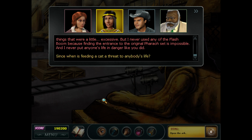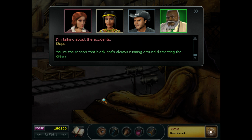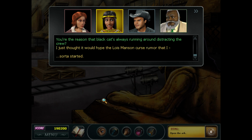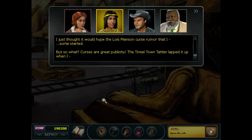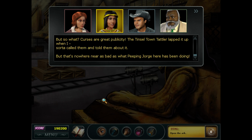Since when is feeding a cat a threat to anybody's life? I'm talking about the accidents. Oops. You're the reason that black cat's always running around distracting the crew? I just thought it would hype the Lois Manson curse rumor that I... sort of started. But so what? Curses are great publicity. The Tinseltown Tatler lapped it up when I... sort of called them and told them about it. But that's nowhere near as bad as what Peeping George here has been doing.